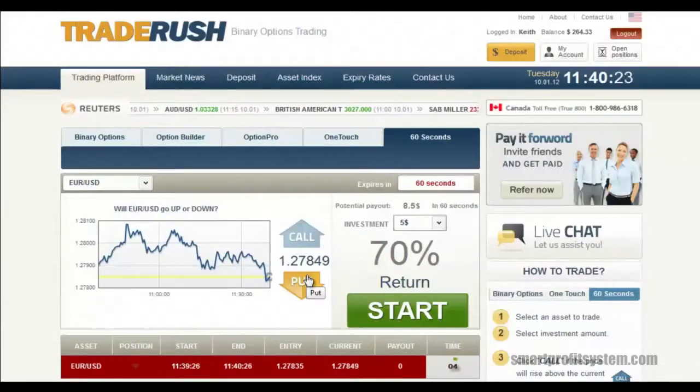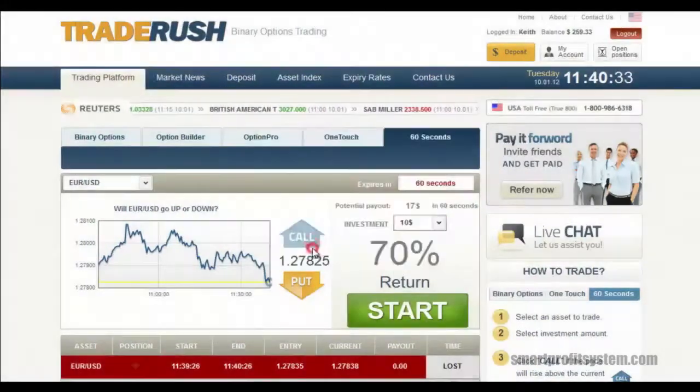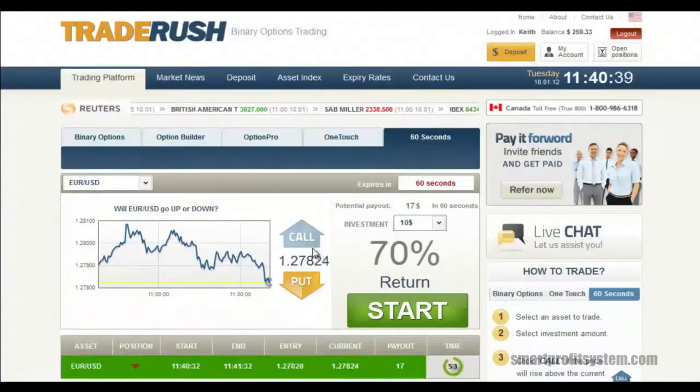As this one expires, we'll just see again. That's another $5 trade that's been lost. Now what we're going to do is increase it to the $10 trade and immediately hit start. You don't want to hang around because you're trying to catch that 0.5 decimal base. So it is very, very important that as soon as you know you've lost a trade or you're going to lose a trade, that you immediately move on to the next investment. So being ready to go and moving fast is key.